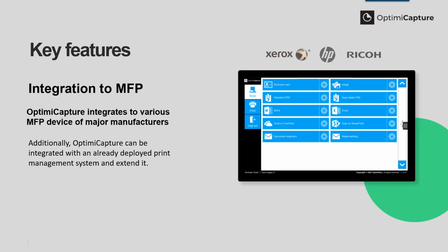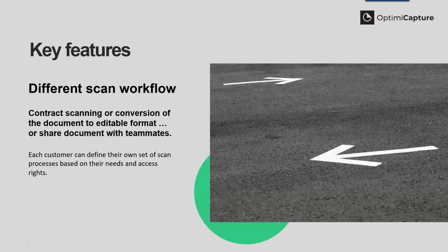the customer. And if the customer is already using some print management, no problem at all. We have the integration with the print management systems. We can take over the information about the users and provide a smooth, compliant authentication to the OptimiDoc, and the user does not need to enter any login or password. He sees his personalized list of the scanning workflows or the print connectors. So that's key feature number 1.